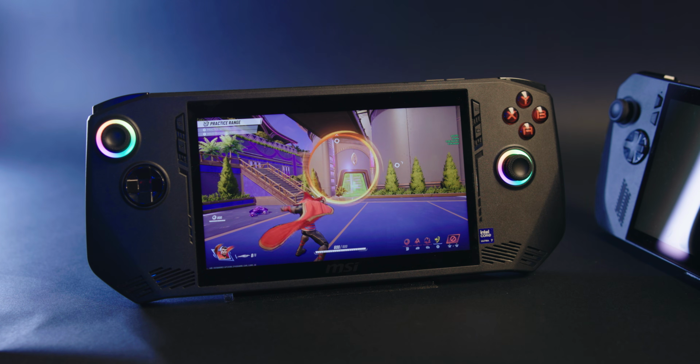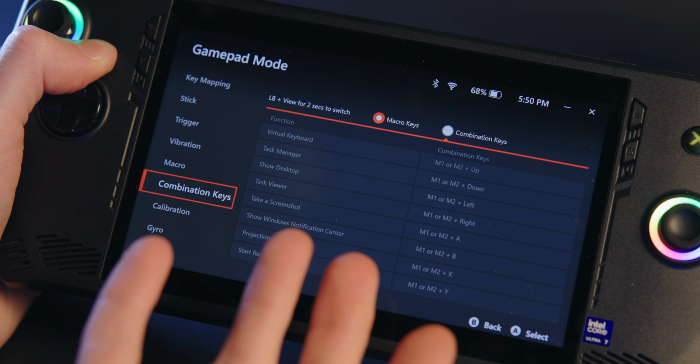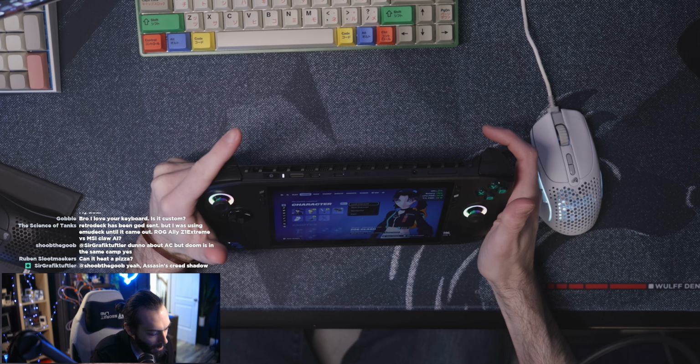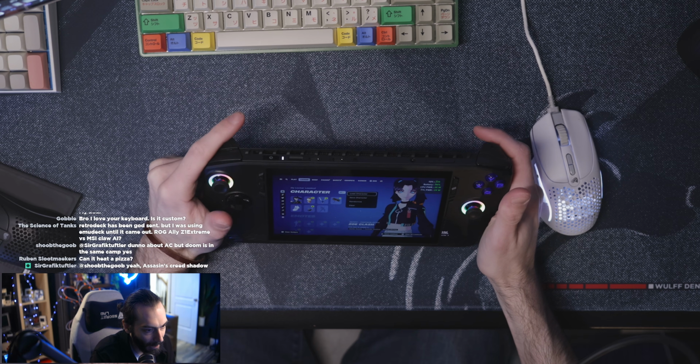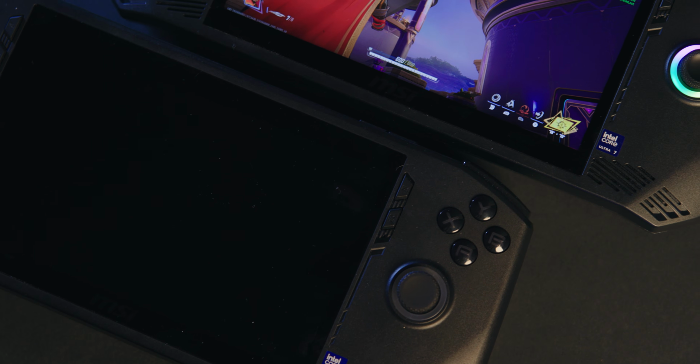MSI, on the other hand, does some things right. The speakers are great. The unit is cool and quiet, but their software needs work, and their shoulder buttons force me to readjust my grip. This is their third handheld in a year, so they are clearly invested in this space, but not invested enough to allow for mappable back buttons?